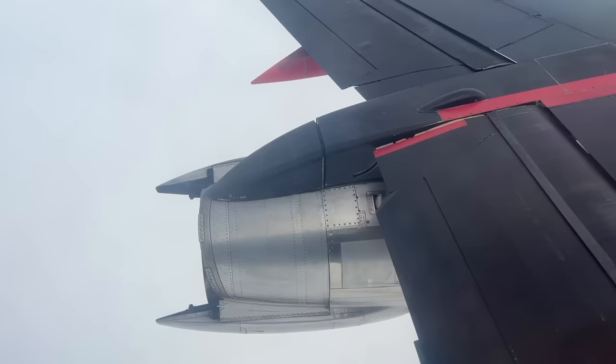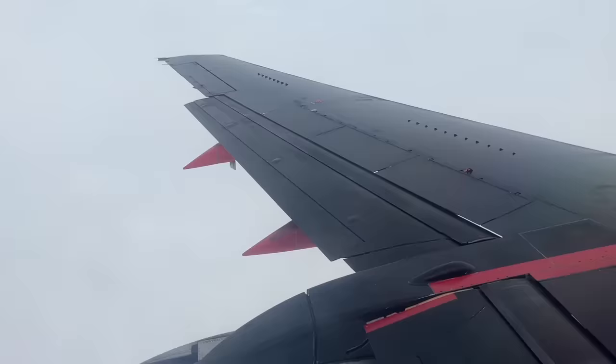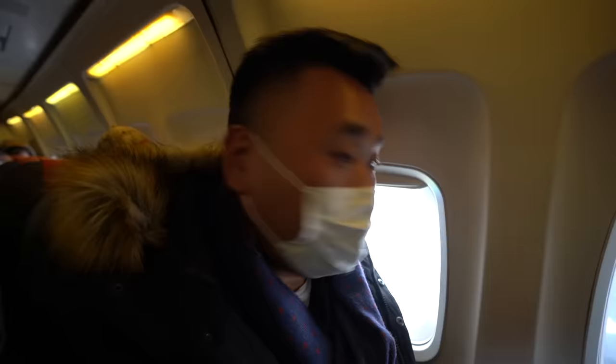Clear sky gave way to overcast. I think we're going to expect really bad weather. I'm just hoping it's not as cold as Iqaluit with that wind chill. And this is quite an experience. I've never done something like this before.